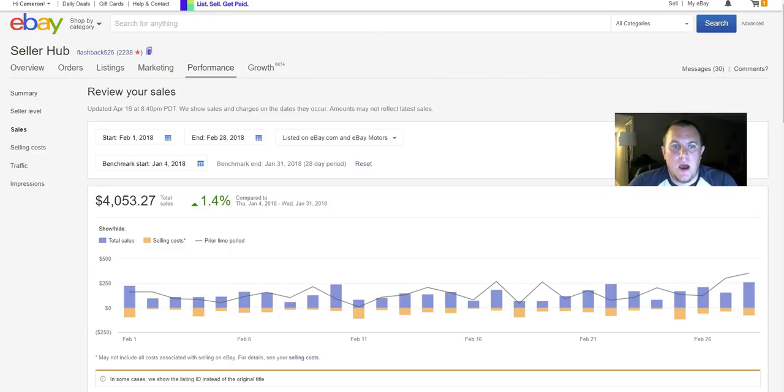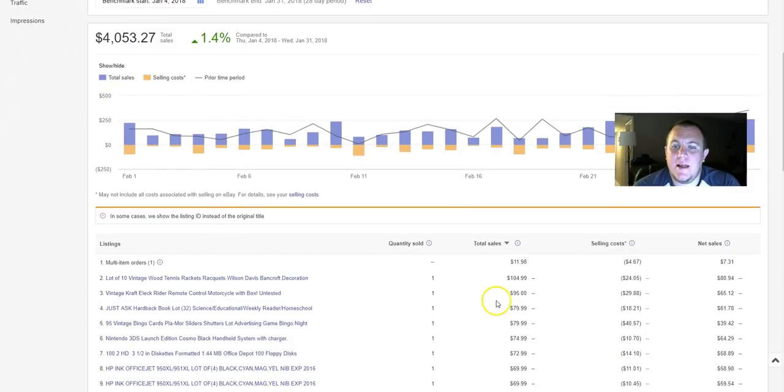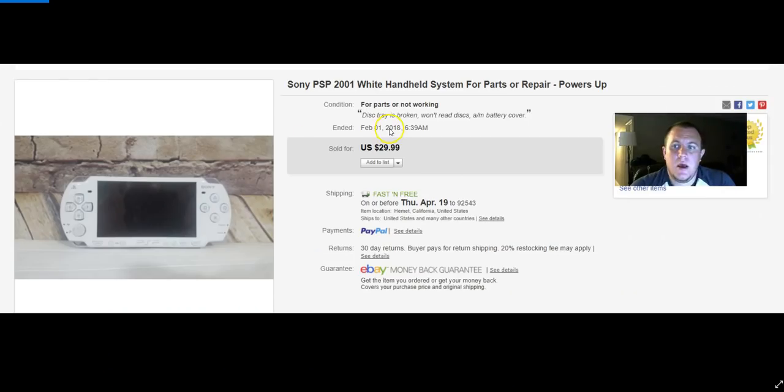As you can see on the first page here, though, I did have $4,000 in sales. You know, not bad. We're up about 1.4% from January. We'd like to be more, but I can't really complain if we're moving up. Not a lot of big sales, I mean, over $100, that is. I had one, you can see here, $105, and then we're down to $95. So definitely had some in the $70 to $80 range, which is good, but I'd like to have a couple more. I'd like to have at least $300 or $400 sales a month. That really helps with the numbers. So we'll go ahead then and jump right in.